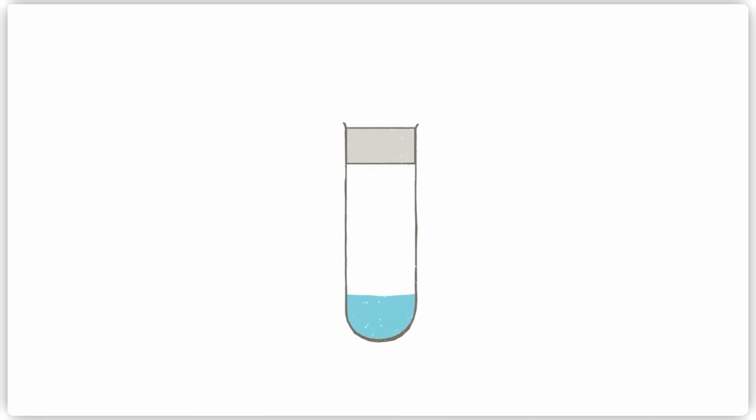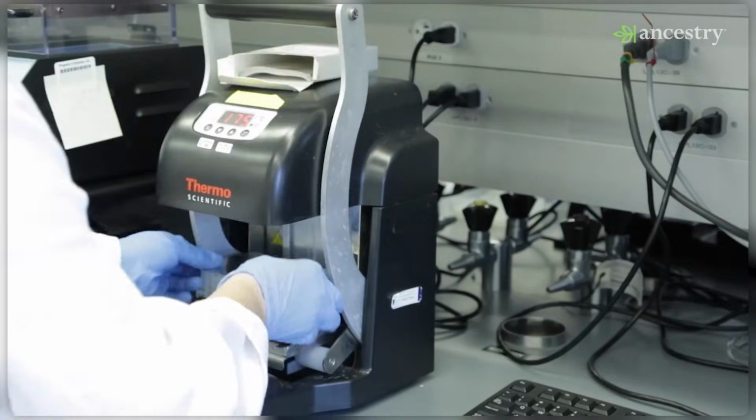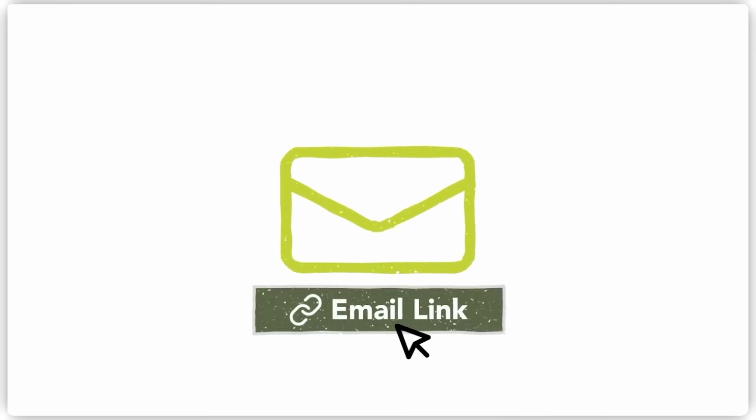Once you've collected the saliva sample, place it in the provided bag and then into the prepaid envelope. The envelope will then be sent to the labs where experts will process your sample. Alright, so I got my results back after about 5 weeks.